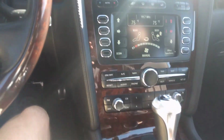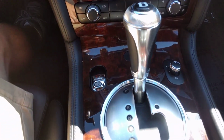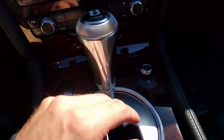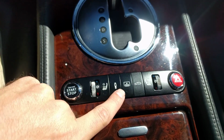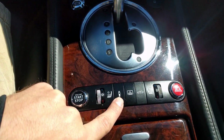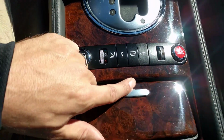It has to be one of the best stereo systems I've ever heard. I mean, it's just insanely nice. You can adjust your mirrors here. All the little knobs and everything feel so heavy and such high quality. Got your heated and air conditioned seats here for both sides. Probably shows you that you can adjust the suspension here for sport or comfort. You can raise and lower the height of the vehicle there.